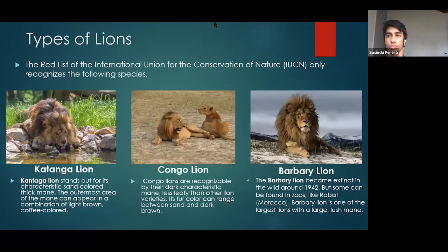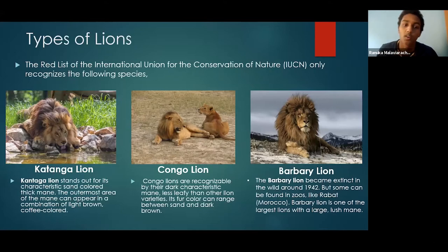Okay, Malli, now let's talk about types of lions. The red list of the International Union for the Conservation of Nature, which means IUCN, only recognizes the following species. The first one, you can see in the picture, the Katanga lion. The Katanga lion stands out for its characteristic thick mane. The outermost area of the mane can appear in a combination of light brown and coffee color. About 675 lions mainly live in the world.